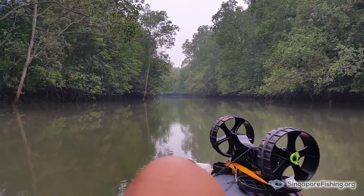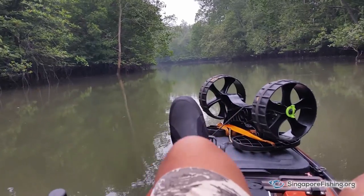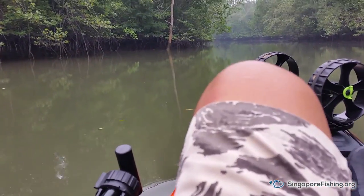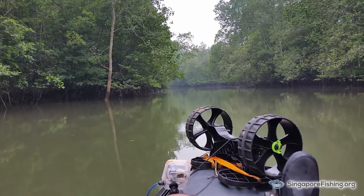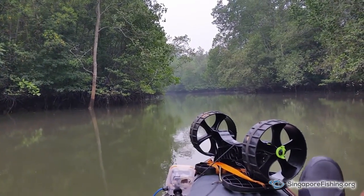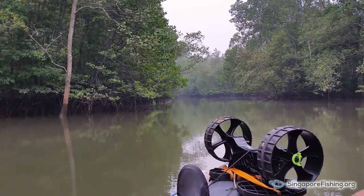This is the last lagoon before we exit the Nordin. Oh, it's quite shallow though. I can see the bottom. You won't be able to see it for sure. I just left John behind. He needs a bit of a rest from his hand paddle adventures.